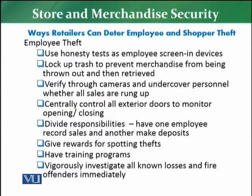So what are the ways that a retailer can deter employee and shopper theft? Now, first of all, we need to discuss employee theft. Normally in a retail store, it has been observed that of course customers are involved in theft, but at some point of time, employees are also involved in theft. So what can we do about it?